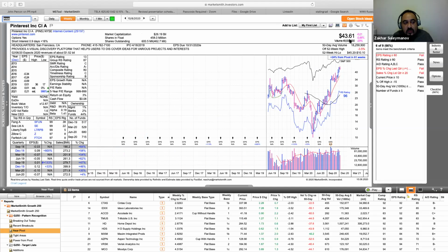Pinterest is at $43 right now. Their sales are actually only up 4%, which is weird. The funds are buying it at 715, and they are actually negative EPS, but the volume is up. Believe me, this company, volume is at 42 million. How can you go wrong?